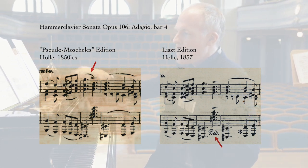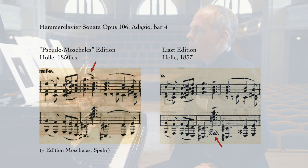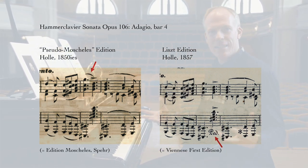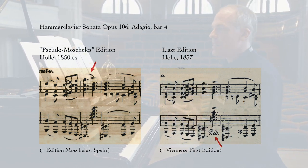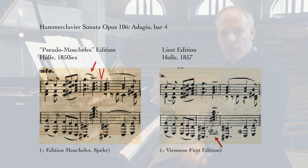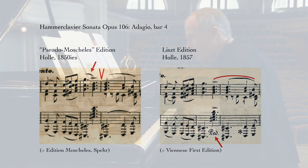And actually, the fake Marshallese edition represents the version that is published in the original Marshallese edition for Speer, whereas the Liszt edition is changed back to the original Viennese first edition. Now, this has consequences in terms of interpretation because the phrasing is different. In the fake Marshallese edition, the phrasing takes place at the end of the bar, whereas in the Liszt edition, it takes place in the middle of the bar. And that sounds quite differently.